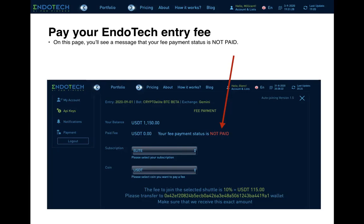And it says paid fee, USDT. Your fee payment, as you see here on the screen, your fee payment status is in red, not paid. Because AI knows. They're like, hey, you have not paid me. So what do we do? We're going to pay the fee. As you can see there, the fee to join the shuttle, based on what you've selected, your subscription is elite because you're an elite member, and the coin you're going to be paying with is USDT, so you don't have to worry about conversions.